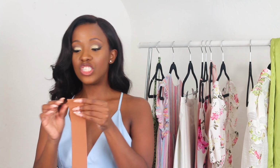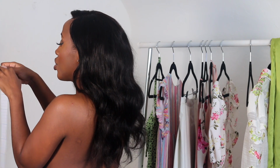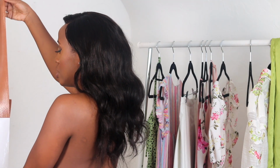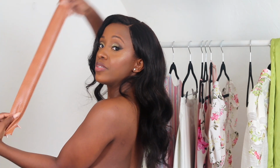So I'm going to try to apply this without getting forever banned from YouTube. It's really simple. We're just going to peel off the grid paper from the back of the tape. I've already patted my skin, but you definitely want to pat your skin before you apply the tape. And the tape is super duper stretchy too, so you can pull and tug on it. As you can see, super duper stretchy.